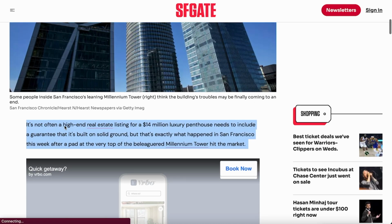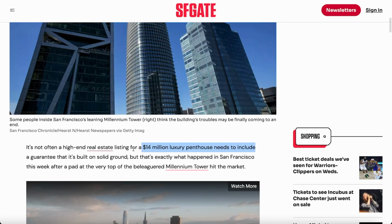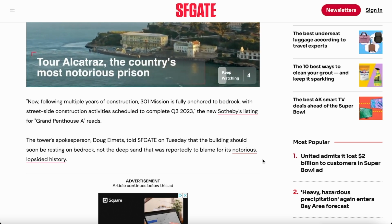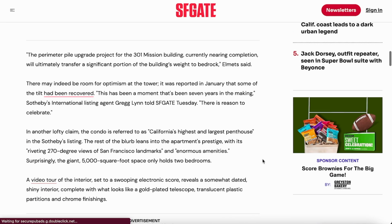And it's not often you see a $14 million penthouse in San Francisco, considering that San Francisco is already a real estate place where many of the properties are dropping in value. And now you're trying to sell this penthouse for $14 million bucks in a building that's not even built on solid ground. It's tilting. And San Francisco is also known for earthquakes, guys. It's on the ring of fire, and the chances of an earthquake destroying the building are pretty high, considering the foundation isn't even stable. There are already cracks, and they're still trying to fix this after several years.